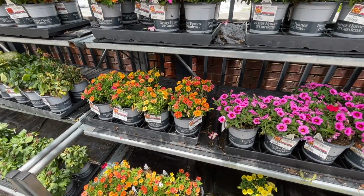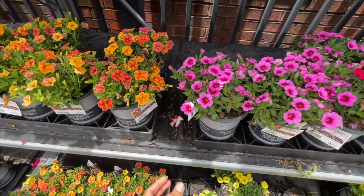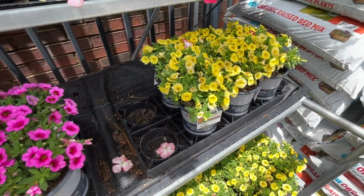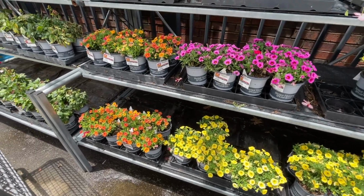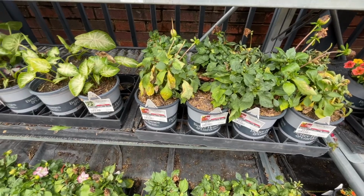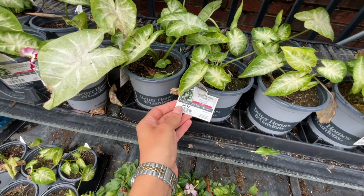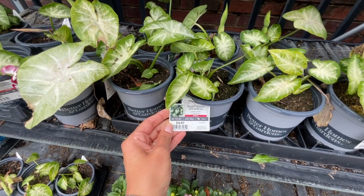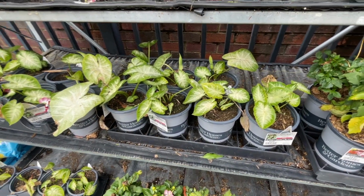They have these beautiful calibrachoa colors, $4.97. Look at these colors, they're beautiful. They have dahlias, they're not looking the greatest, $4.97, but look at this, caladiums. So they have these caladiums for $4.97 also, and they're part sun, so 3 to 6 hours of sun. I think I'm gonna grab some of these.